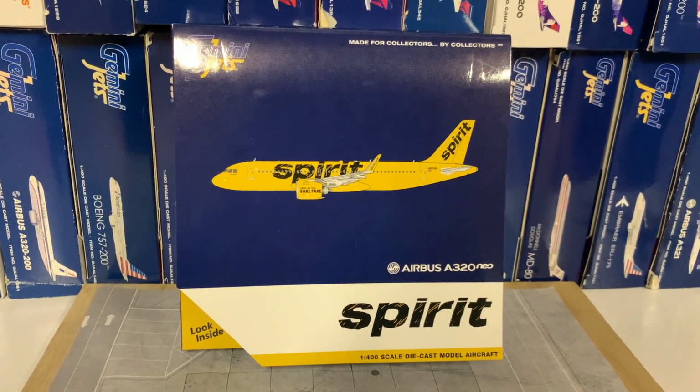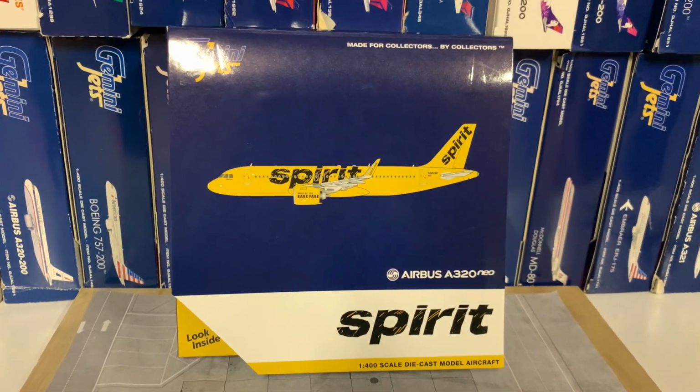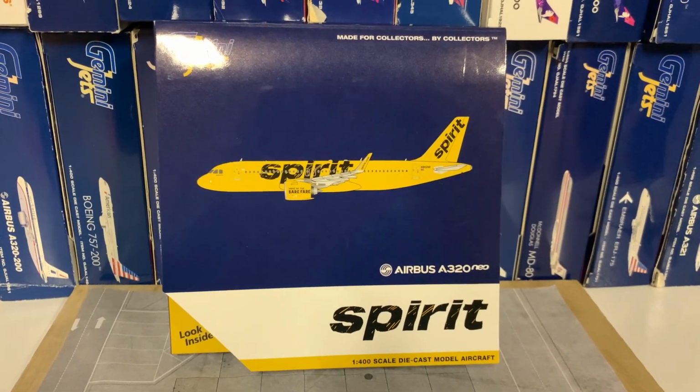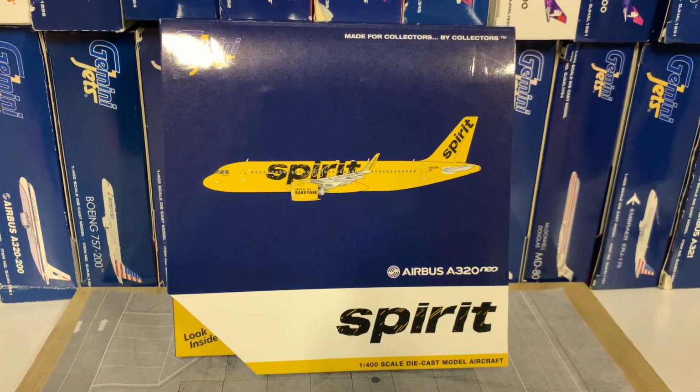What better way to kick off the new year than a model review, the first ever one on YouTube of the brand new GeminiJets Spirit Airlines Airbus A320neo. I got this one off of Diecast Jets a few weeks ago, pre-ordered it, and I literally just got it in the mail a few minutes ago.